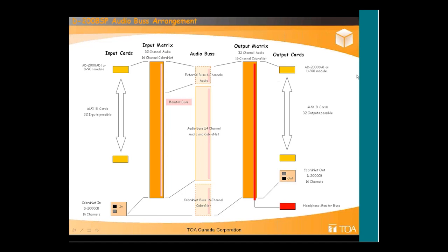And of course we have the output matrix, and the output matrix will pick off from the external bus or the audio bus or the CobraNet bus the signals that we want for our particular application, and then these of course will be passed on to the output cards or to the CobraNet output module. And you can see we also have some bus monitoring available to us through a headphone monitor bus. And you can see that this monitoring is available to us on the input matrix, on the audio bus, and also on the output matrix.